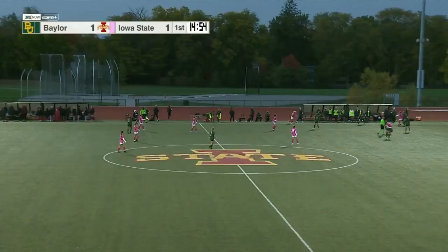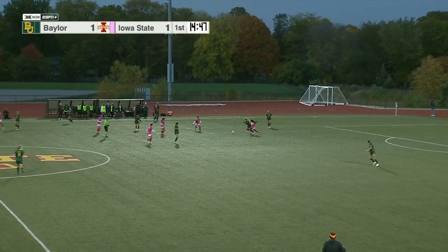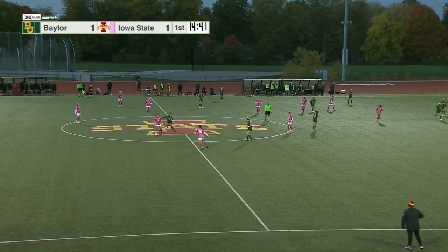Each of these teams would be greatly aided in their attempt to make the Big 12 postseason tournament, in which the top eight teams advance, with a win tonight.